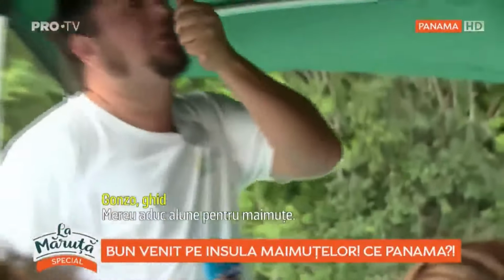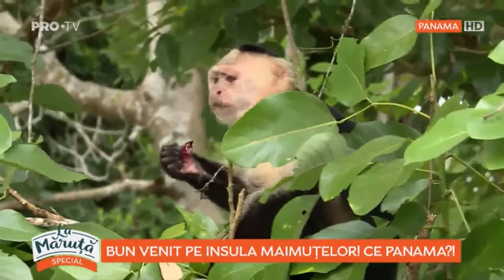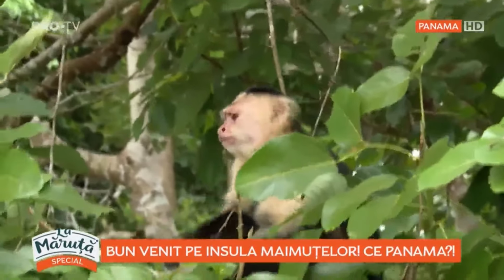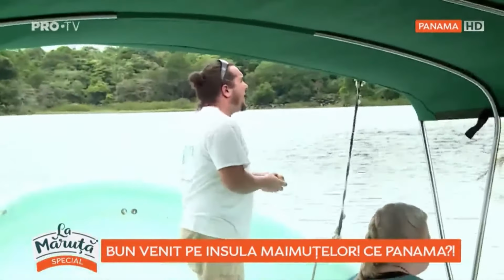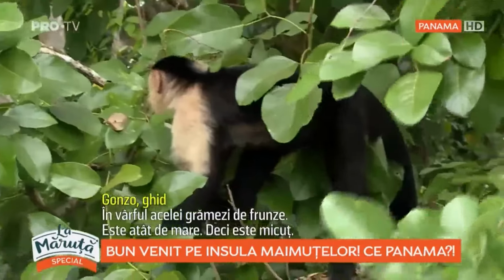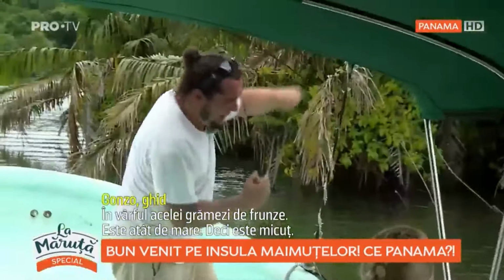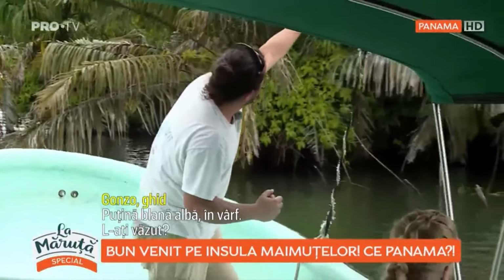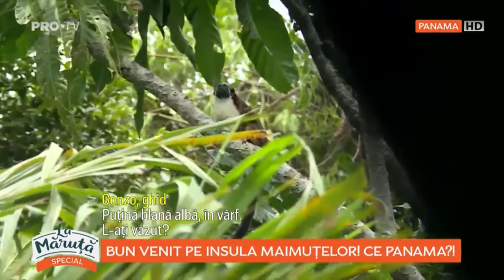I always bring peanuts for the monkeys. Right at the top of this bunch of leaves here, he's just peeking out the top. He's about this big, so he's tiny. Some white little fur at the top. Have you seen them?